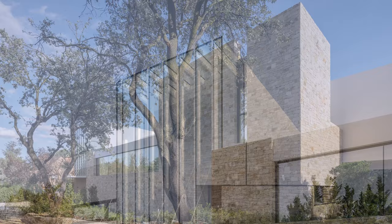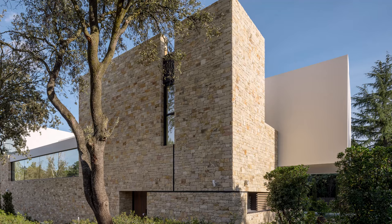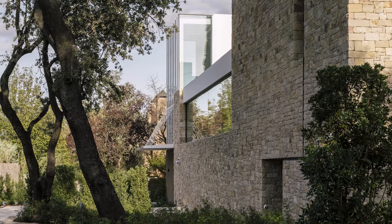Nestled amidst the prestigious community of La Moraleja in Madrid lies a unique haven, a house designed to coexist with a magnificent holm oak tree. This isn't just any residence, it's a testament to respecting nature and creating a home that embraces the outdoors.